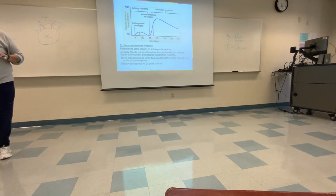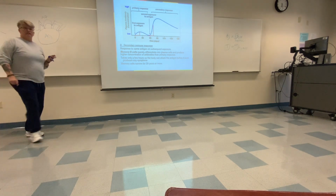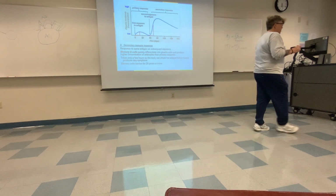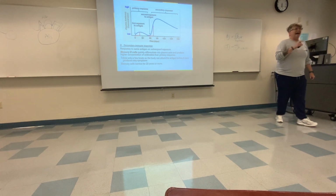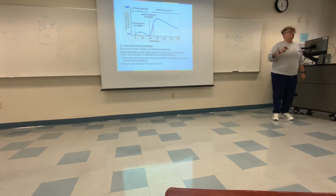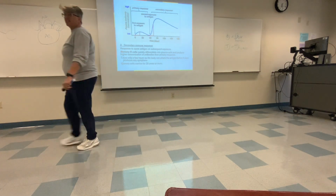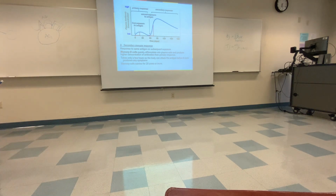So let's use this as an example. Let's talk about COVID. When we didn't have a vaccine for COVID, they were asking people who have had COVID to do what? Give blood. Correct. So when they were asking for people to give blood, they didn't want their red blood cells. What did they want? Antibodies. They wanted their plasma and their antibodies.